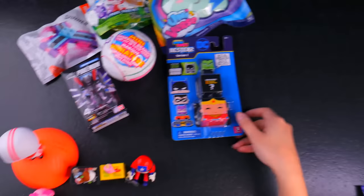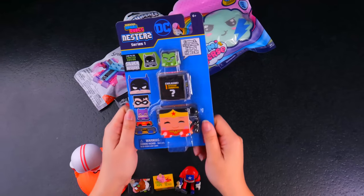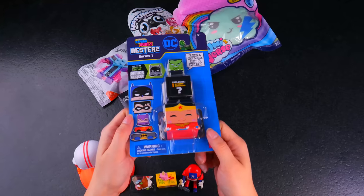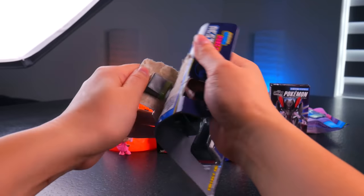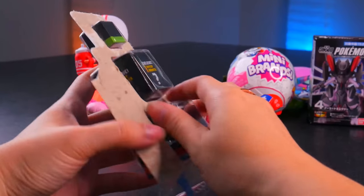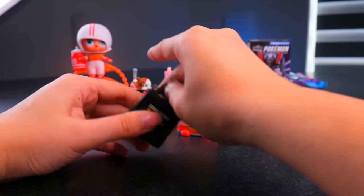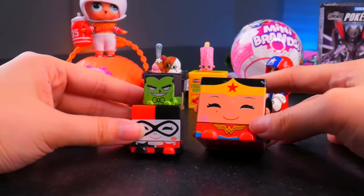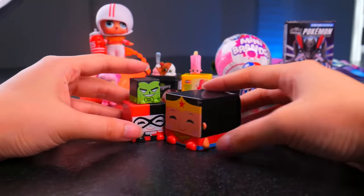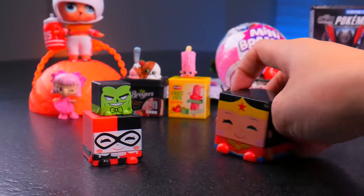How about, what is this? Kawaii cube nesters? Ooh, it's Wonder Woman. Lasso of Truth. Cubes, you have to find everything you can do to entertain yourself right now. This is how I entertain myself. By playing with cubes. Ooh, it's Harley Quinn. Wow, I got two bad guys and one good guy. Good woman. One good woman. Wonder Woman. I'm bigger than both of you combined. Let's kick some butt. Whoosh.